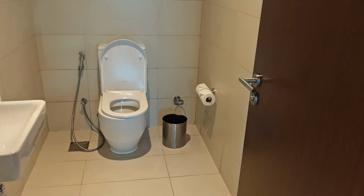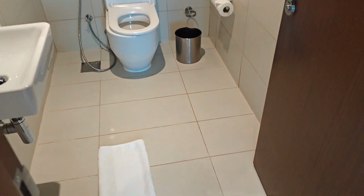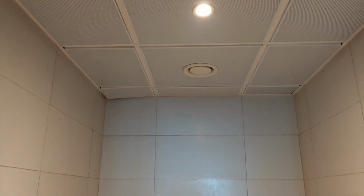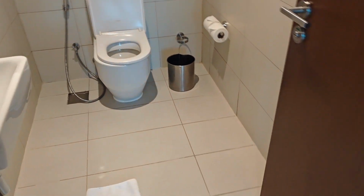And then you come through into the guest toilet. I mean, it's just a shame with things like the ceiling tiles. It just makes it look so, well, grotty. But otherwise, it doesn't look too bad.